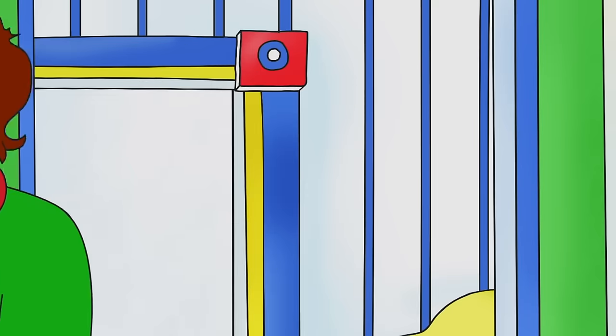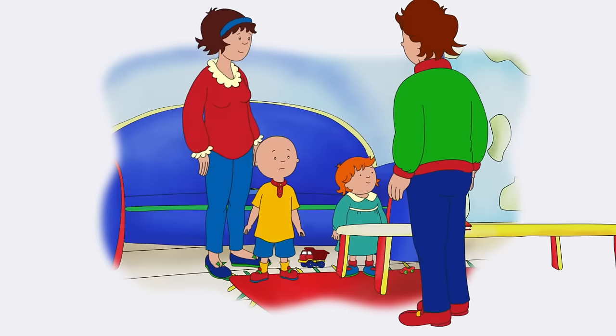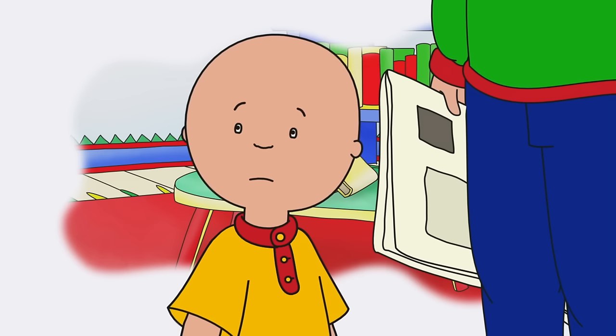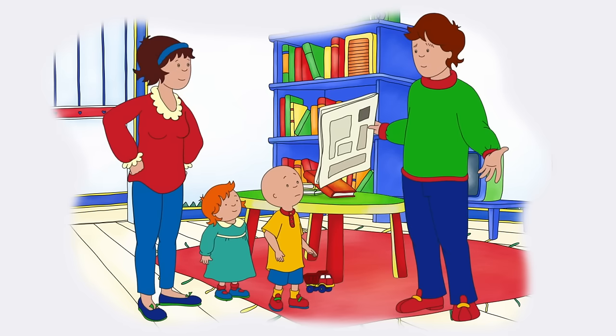Hey, I have an idea. Why don't we make pizza tonight? But we always order pizza. It might be a nice change, Caillou. We have fresh dough in the refrigerator. And lots of yummy toppings, so we can make pizza just the way we like it.